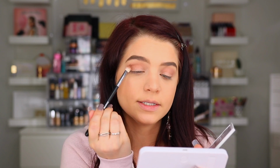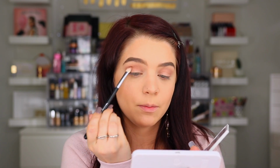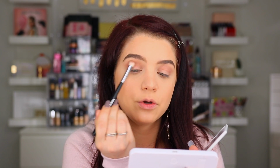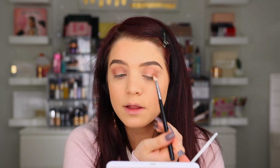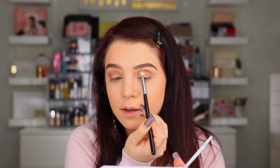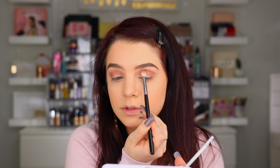MAC's eyeshadows are always some of my favorites, especially when it comes to their mattes. I just feel like they're super easy to blend out. I recently tried out their new Art Library collection. They sent over the Flamboyant palette. I've really been liking that one. I do have a review on that in case you're curious, but I've just been using it a bunch ever since I did that review, and I think it's really, really nice.